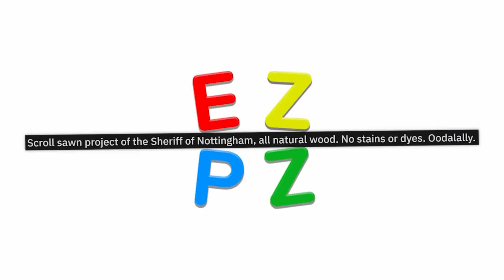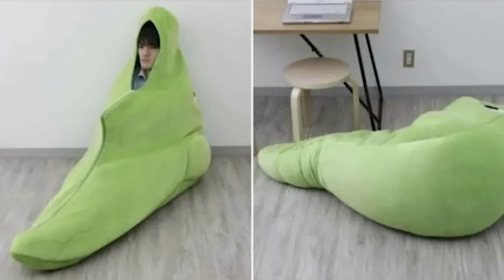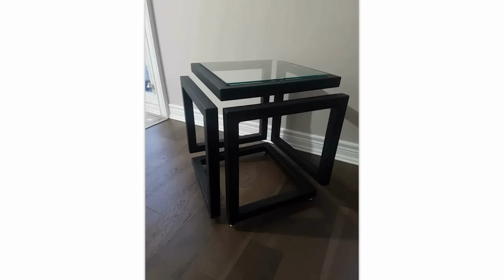Ah, Odali. Yes, this is absolutely beautiful. I don't know what to say except I want one, but I feel like I would break it. Alright, this I need because I'm not doing too well mentally, guys, and I just feel if I can go and hide away from the world in a metapod, life will get better. TMNT AirPod case. Okay, I want this, but I specifically want Donatello's, damn it. I like purple. This is cool and all, but I just feel like I'm gonna break it somehow. It seems hard to break, but trust me, I'ma find a way.